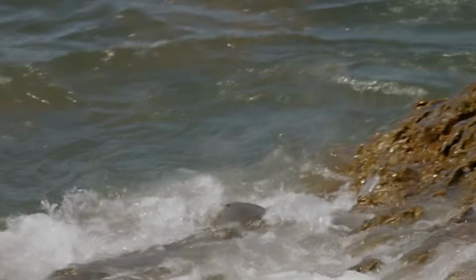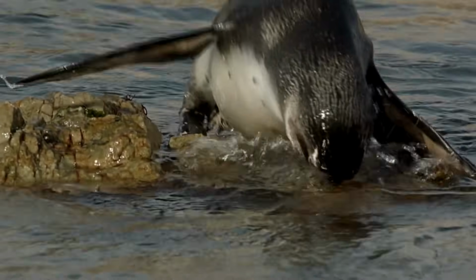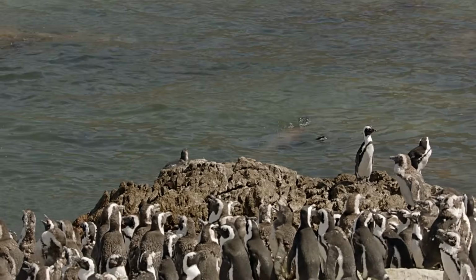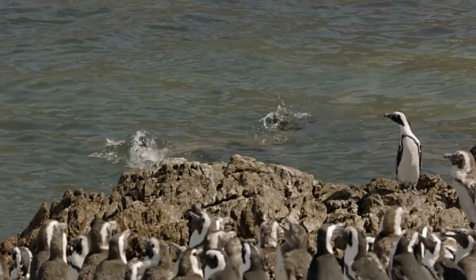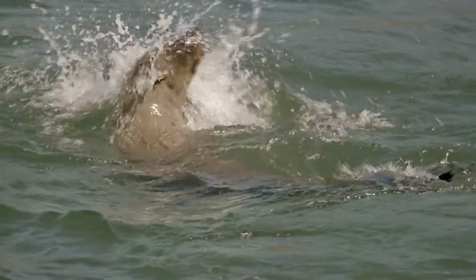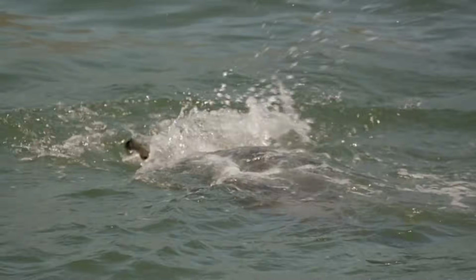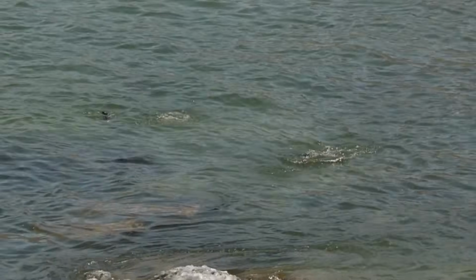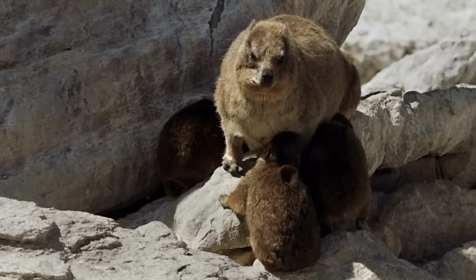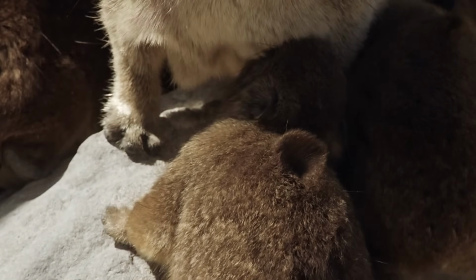In the sea, on the other hand, it's a different story. Now and then, fur seals will also hunt penguins in the water. Although it isn't the penguin itself that is the target. It's the fresh fish in its belly that the seal is after. For the penguin, the outcome is the same. On land, however, life is a bit more peaceful. At least among the lighthouse Dassie colony.